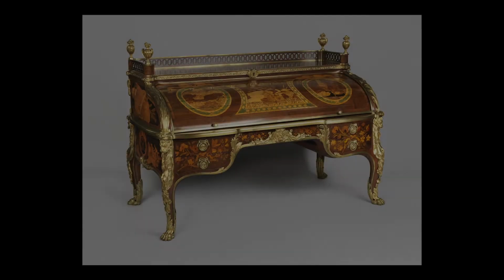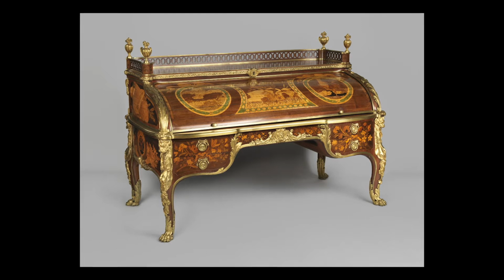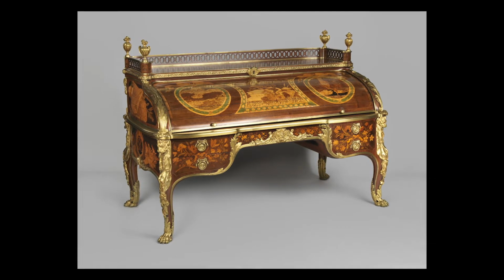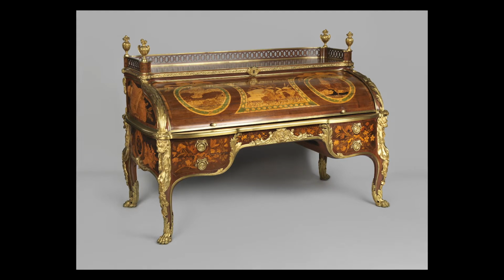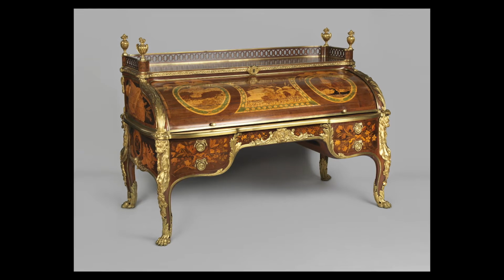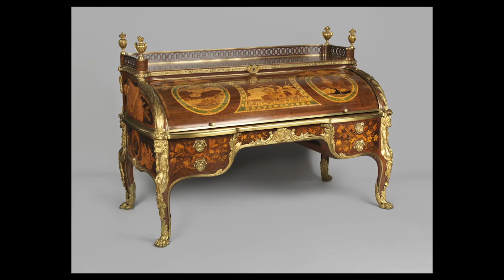This is an audio description of a roll-top desk by the cabinet maker Jean-Henri Riesener and dates from 1770. The desk measures 109 by 195.5 by 102.5 centimeters and is made of a combination of oak, purple wood, tulip wood, mahogany, stained woods, ebony or ebonized wood, box, gilt bronze.